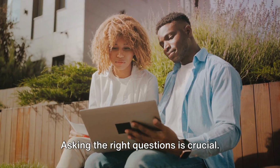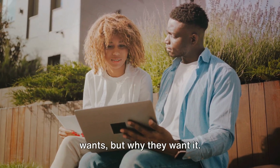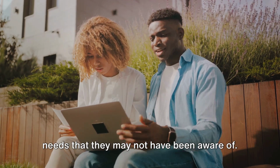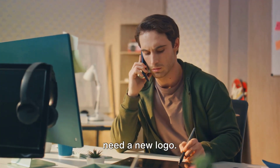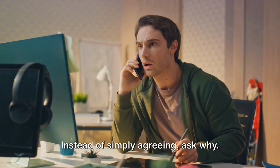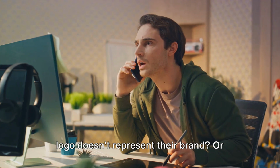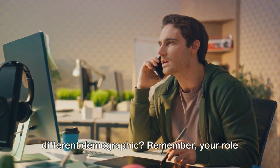Asking the right questions is crucial. It's not just about what your client wants, but why they want it. Digging deeper can reveal underlying needs that they may not have been aware of. For instance, a client might say they need a new logo. Instead of simply agreeing, ask why. Is it because they feel their current logo doesn't represent their brand? Or because they're trying to attract a different demographic?